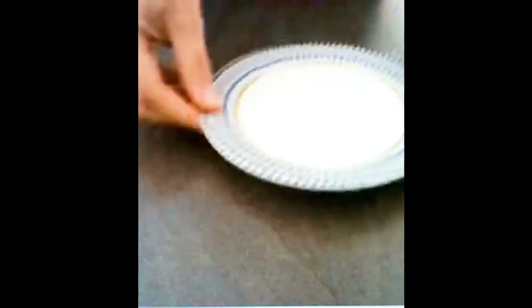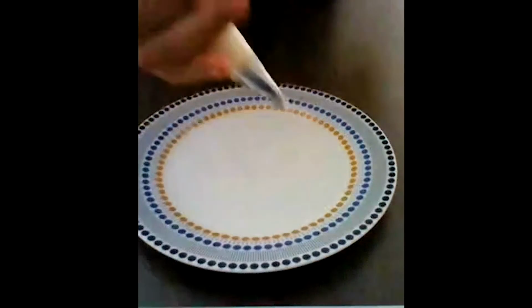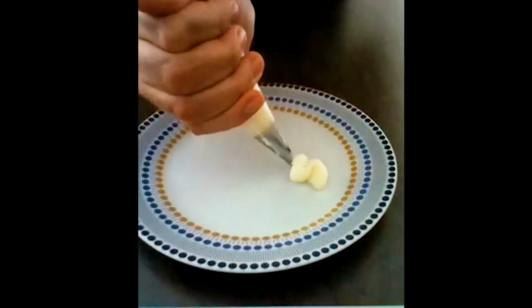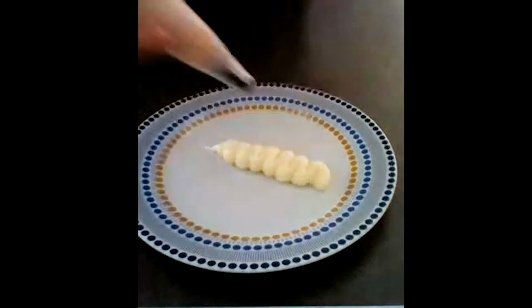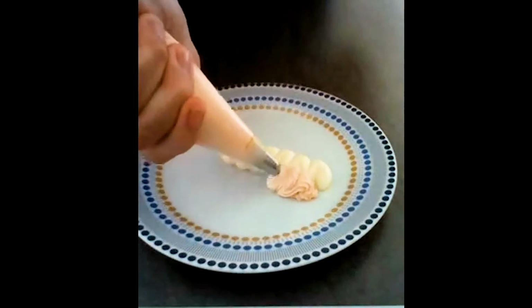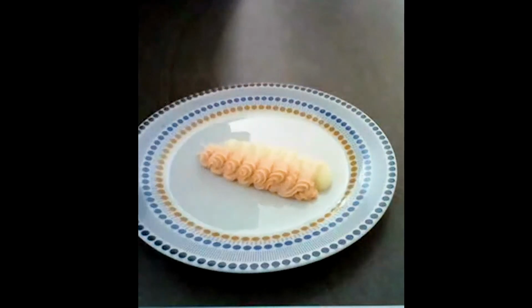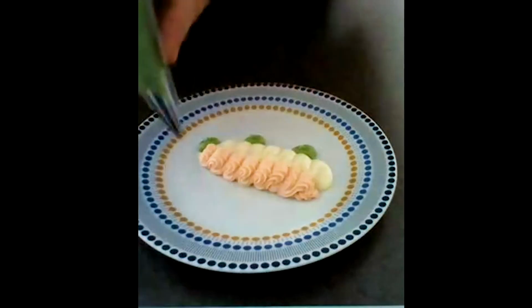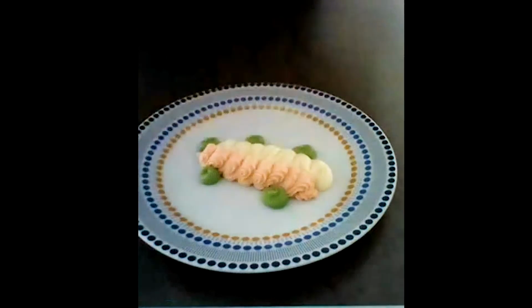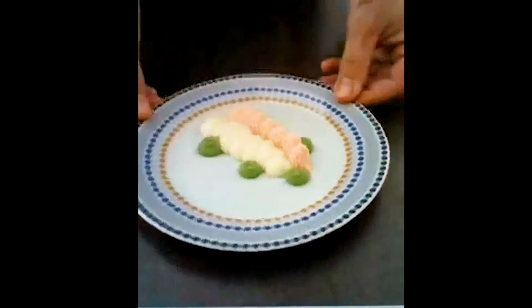Not everyone wants to live on peaches. So as an example of what can be done with this, just get some mashed potato, some salmon, and some vegetables or peas. And that's just a quick version of a fish pie.